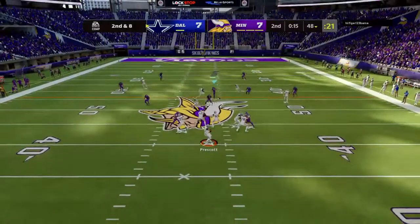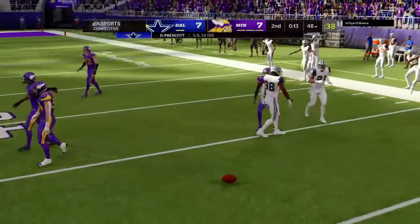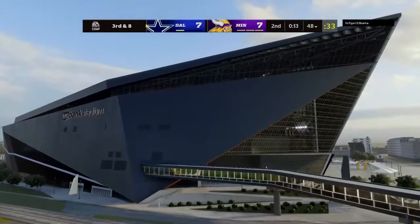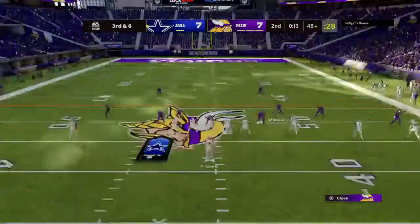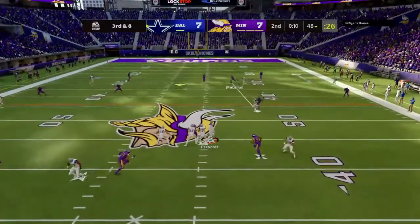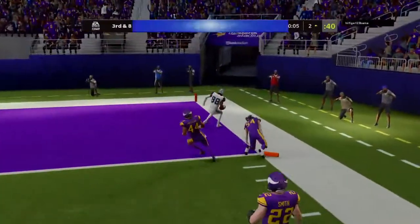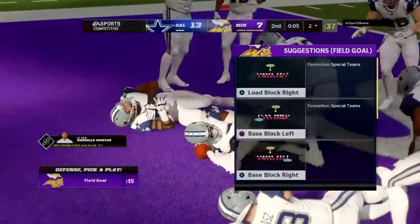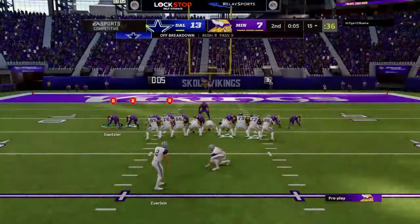From just shy of midfield, Prescott. And that will be incomplete with the clock down now to 13 seconds. CeeDee Lamb is intended target. But now it'll be 3rd down. Now Prescott. He'll fire deep downfield for Lamb. That's caught inside the 20. Touchdown, Cowboys. CeeDee Lamb. In the final seconds of the first half. And the Cowboys have taken the lead.